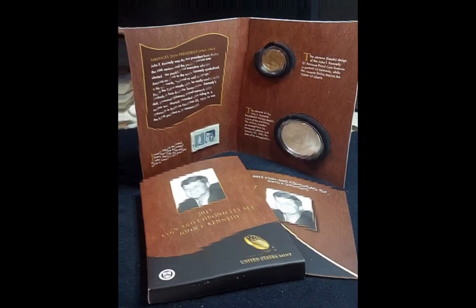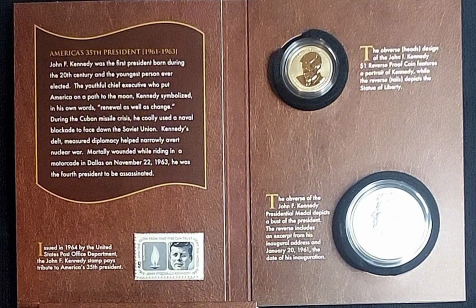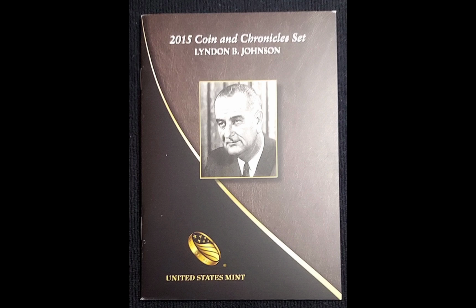The set would come displayed in a rich brown folder covered in a soft touch material with a handsome textured look and a slipcase. Due to the quick sellout of the previous two sets and the popularity of John F. Kennedy, the mintage limit was raised from 17,000 to 50,000, and the household order limit would remain at 2. The final production number on these sets from the United States Mint would stand at 49,051 sets.